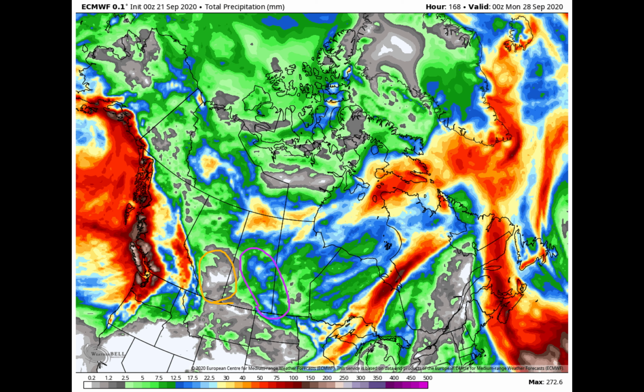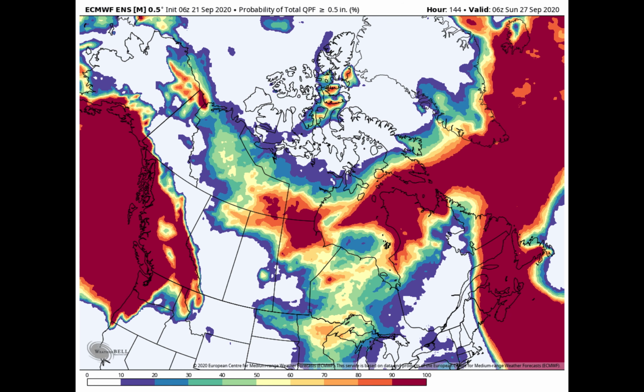Again, if I think there's going to be a high end to the precipitation, it's right in this little corridor here, kind of along the border of Saskatchewan and Manitoba. This is the probability from the ensemble here, the European ensemble, of picking up 12.5 millimeters of precipitation, or half an inch, all the way through Saturday night. And in this area, you can pick up maybe a 40 to 50% chance.